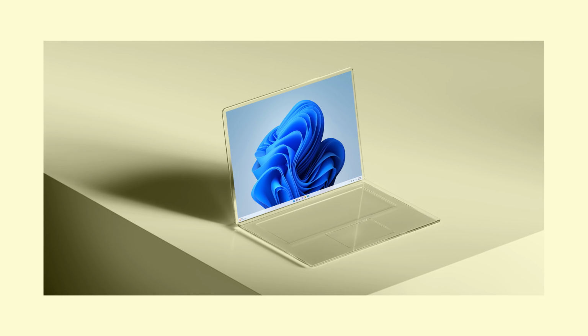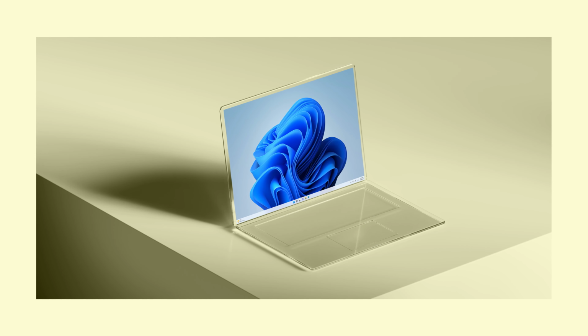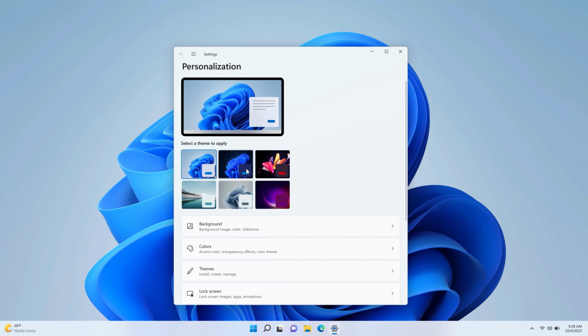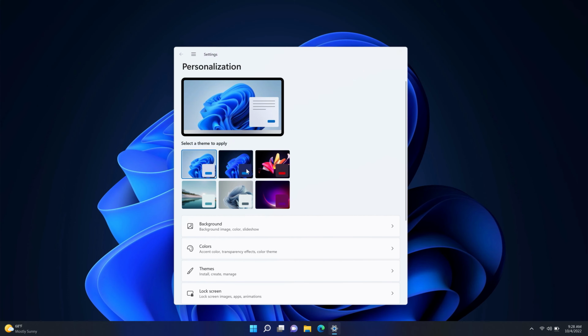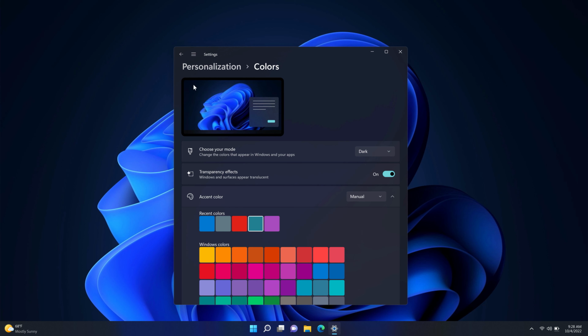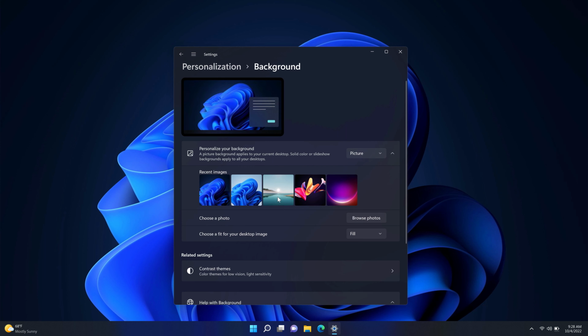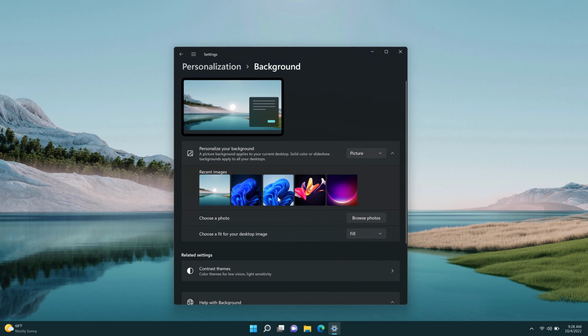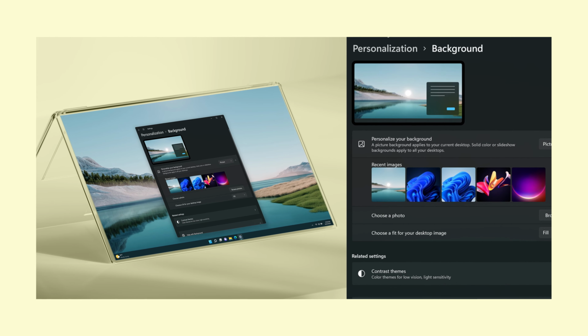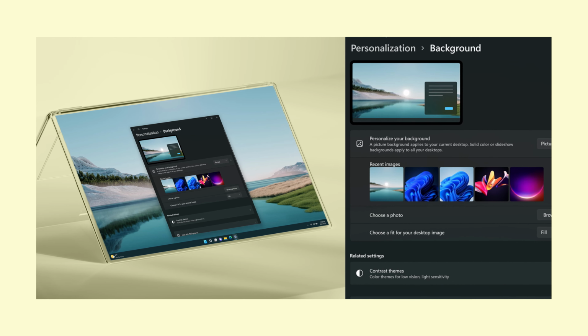So, I have an aesthetic. It's like loud, but subtle? I don't know. But my laptop's gotta match it. Here, right-click, personalize, boom. Now I can really make it fit my vibe, like dark mode everything. Change my colors, backgrounds, explore themes. I'll even download new ones. Anyway, whatever you like, you can customize your laptop to match.